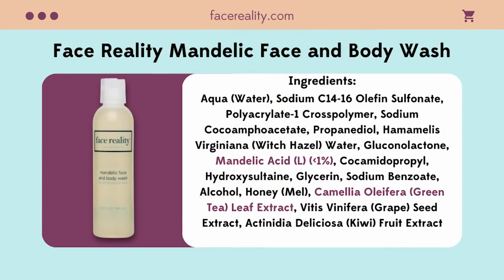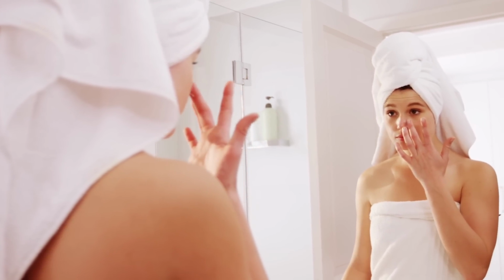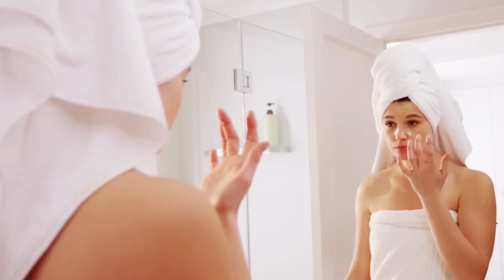It has green tea, it's hydrating, it's a good wash. But again, mandelic acid, I feel like it works better as a leave-on treatment. In order for mandelic acid to work, it needs to absorb into the skin, and then it helps to exfoliate over time. It brings in that brightness, helps with retexturing. Yes, it can help with acne. This is good. It's like a good body wash, especially if your skin doesn't do well with benzoyl peroxide or salicylic acid and you're struggling with acne, or you have dry skin and acne, you're gonna love this.